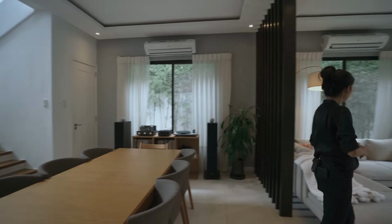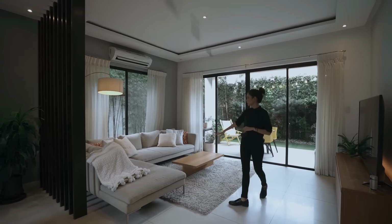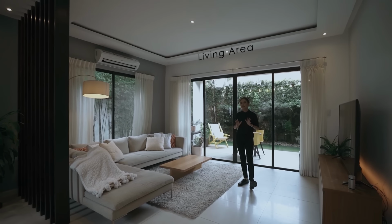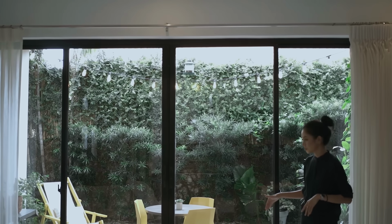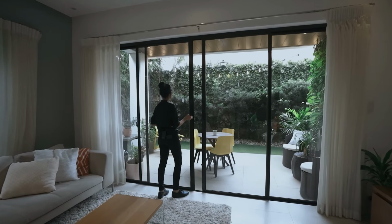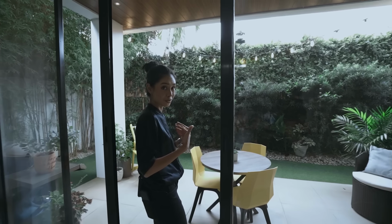And then over here, with just a slight partition using vertical wooden beams, you have your living area. So your living area is nice and bright thanks to the glass sliding doors at the end of the hall. So from here, excuse the creak, super close to the mic.